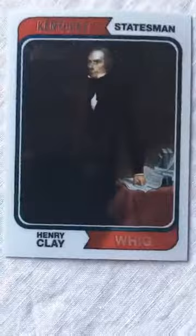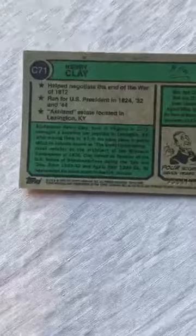This is a Topps card. I love this. This is Henry Clay's card, Whig, Kentucky. Flip it over. It's got all his stats on it, all of his information, just like a baseball card. You've got the little cartoon. These are actually based on an early 70s set of baseball cards that Topps did. That's where the design comes from.